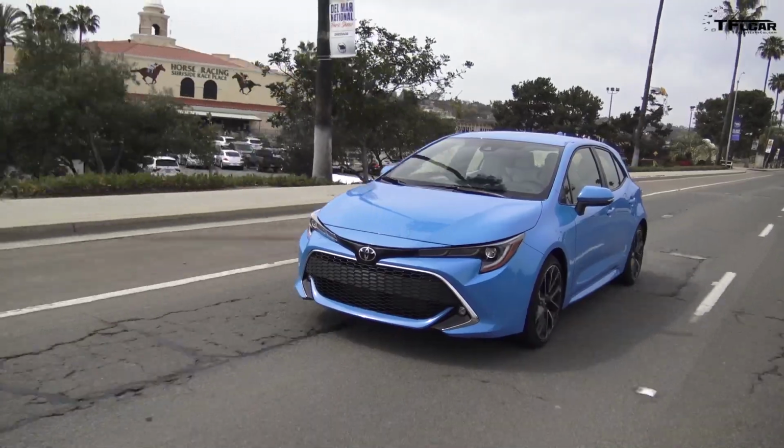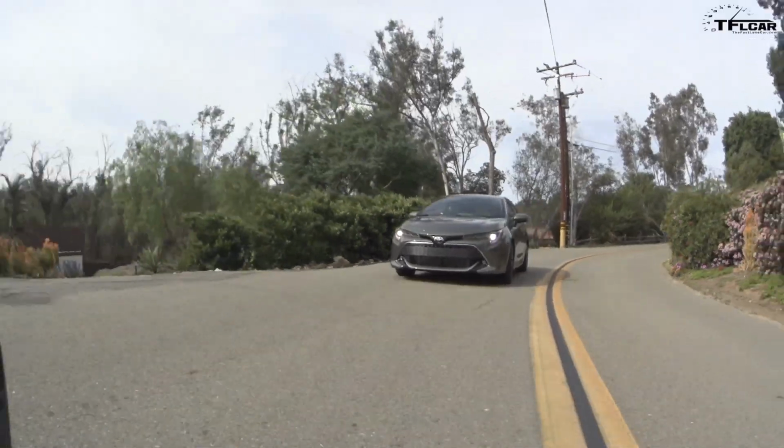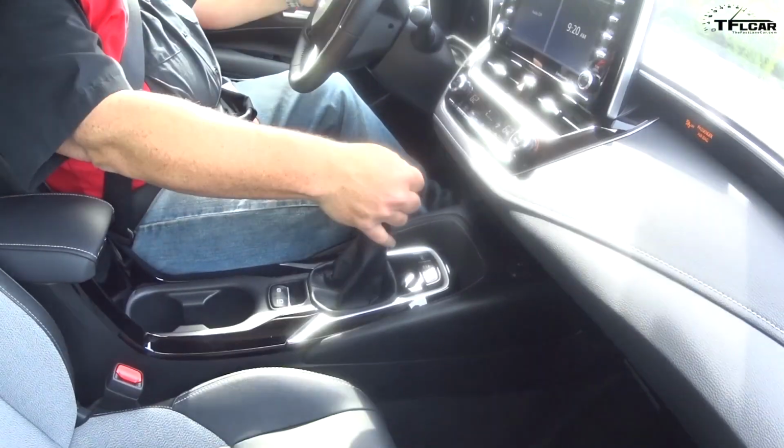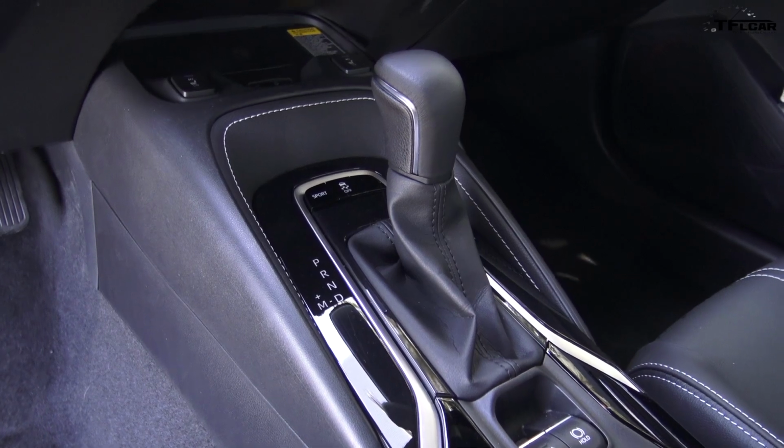Alright folks, Nathan coming at you from San Diego, California, where Toyota brought us out to drive the 2019 Toyota Corolla hatchback. We have an opportunity to drive two identical Toyota Corolla hatchbacks, with the big difference being one has a 6-speed manual transmission and the other one has a CVT, a continuously variable transmission. And the question is, which one's better? That's coming up next.